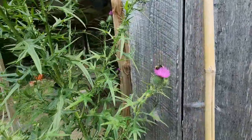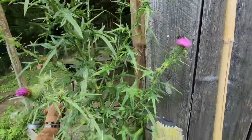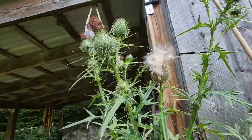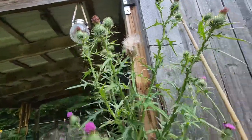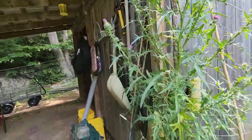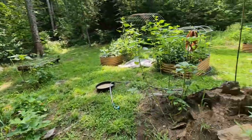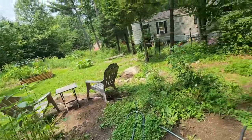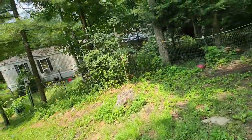We got a couple of bumbles working on this thistle. And it looks like we've already had birds in here plucking away at that thistle. And I think that's all the highlights for over here. Most of the place.